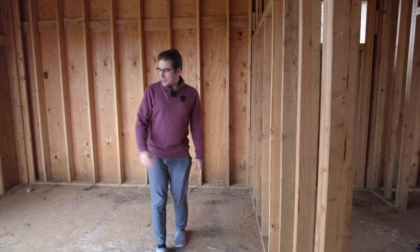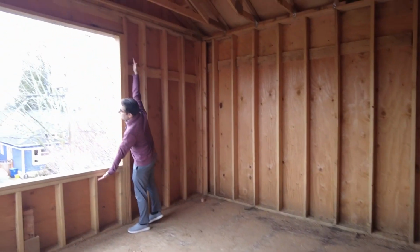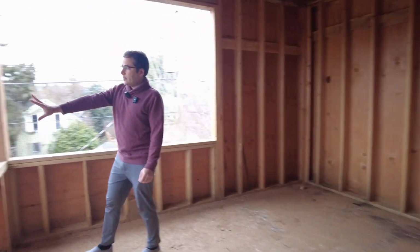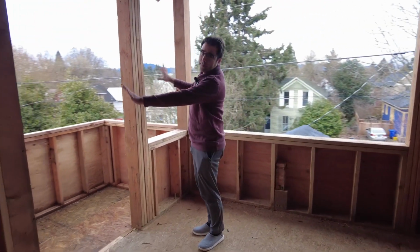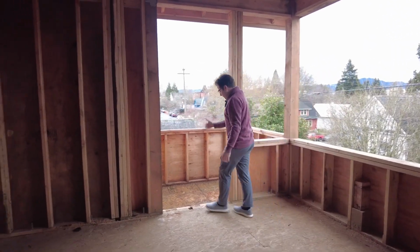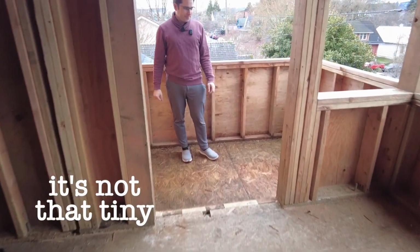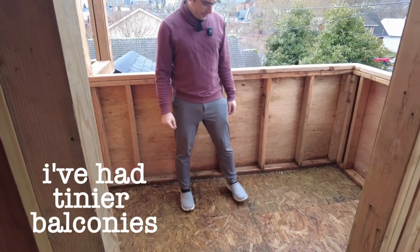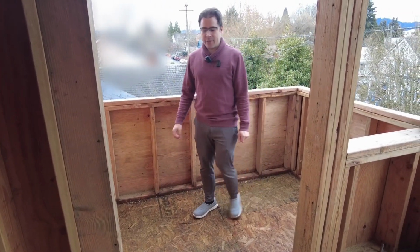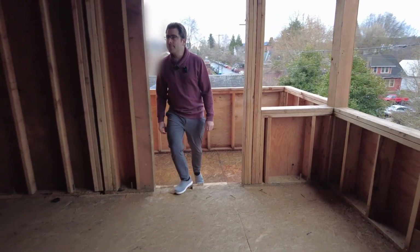And then this is just the bed area, and a very, very large window. And then we're going to change this to be a double door instead of a window and a door. So it'll be a double door out onto the tiny little patio. Still not that tiny. I've had tinier balconies. But it's definitely big enough for a little table and a chair to sit out here and enjoy the view when it's not raining.